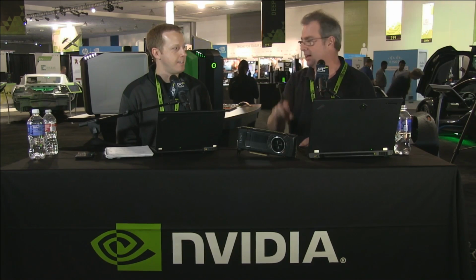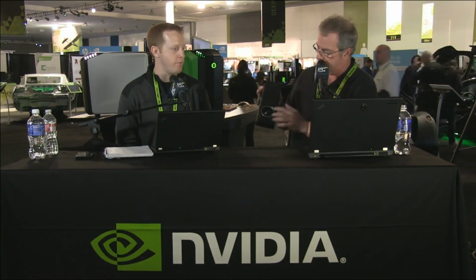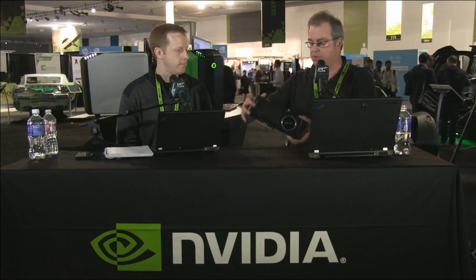And also the Titan does not glow white. You can see from here, it's a beautiful card. It's black. It's got an awesome cooler. It's the same basic thermal design that we've used since Titan launched. And it's just an awesome design.